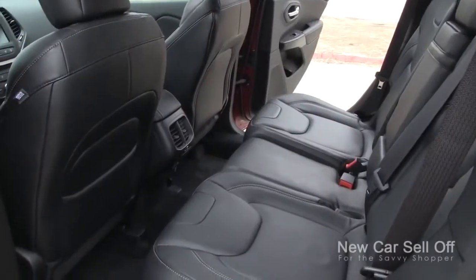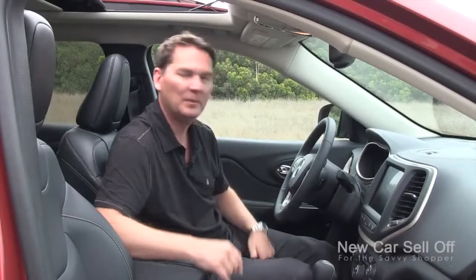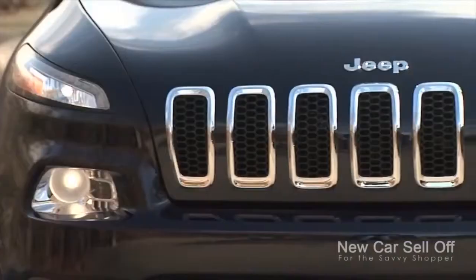Overall dimensions, good outward visibility, nice size windows. The back seat is a good size as well. Speaking of the back seat, it can actually travel forward several inches to give you more cargo space in the back, and that's why people buy these vehicles. Very functional.